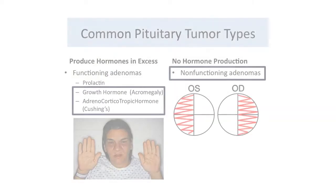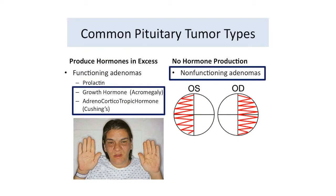The pituitary tumors in general can be divided into two large groups. Those that produce hormones, and those are functioning adenomas or functioning pituitary tumors, and those that don't produce hormone. In other words, the tumor still grows, but it's not producing any excessive hormone. And those are non-functioning adenomas. So functioning refers to whether the tumor actually produces hormone or not.